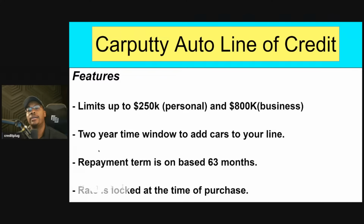Essentially, they give you a 2-year time window to add cars to your line. So let's say you got approved today, you would have 2 years to add a vehicle to your Carputty line of credit before it expires. They basically give you this grace period. Maybe you're not ready to purchase a car right now; once you do get approved, you have up to 2 years to add a car.